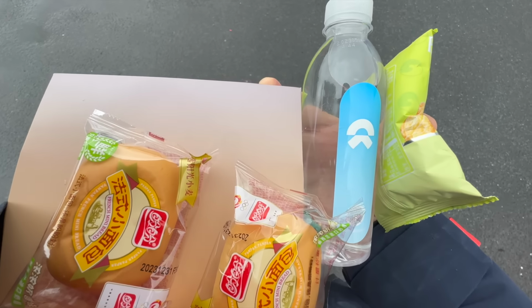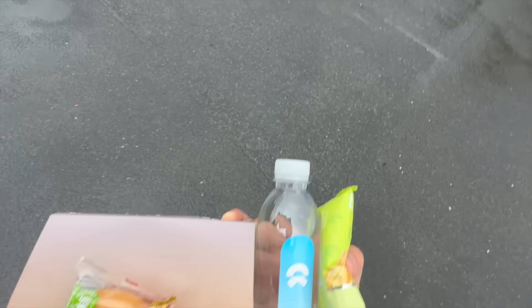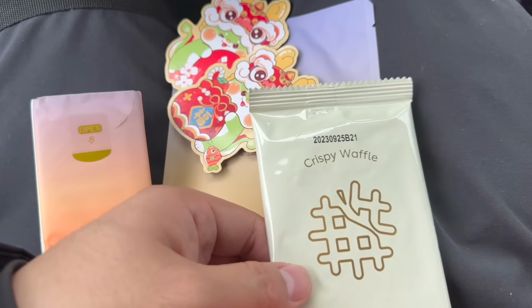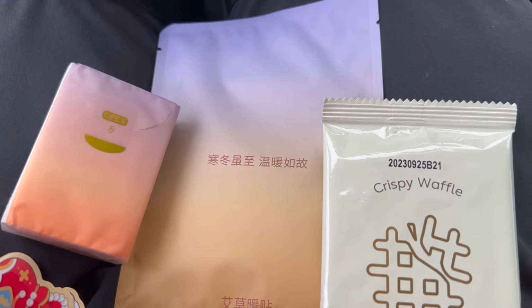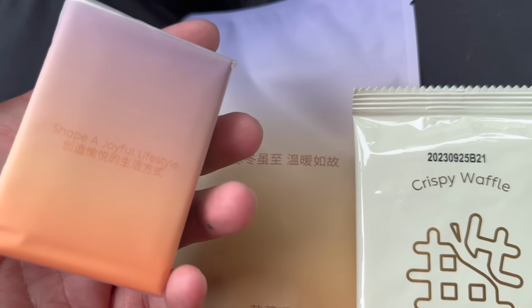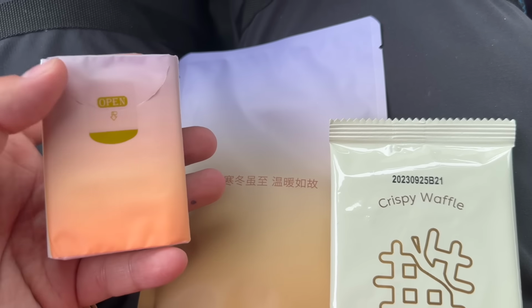So take a look, I got a special box, water, some cookies and bread. So these are the things we got. We got a Nio Life Crispy Waffle. We got 2 fridge magnets, a warm packet that heats up your hands, and then some paper towels. So that's quite nice. And this is from the Winjo team.